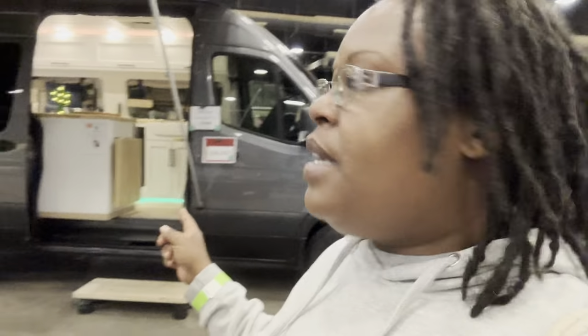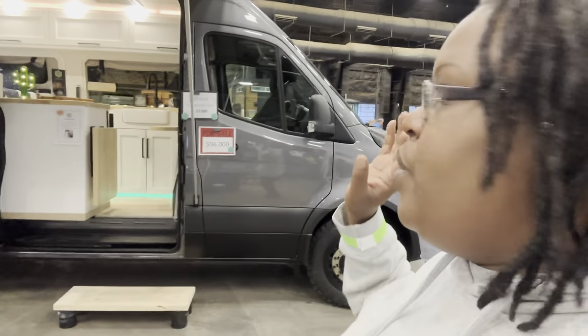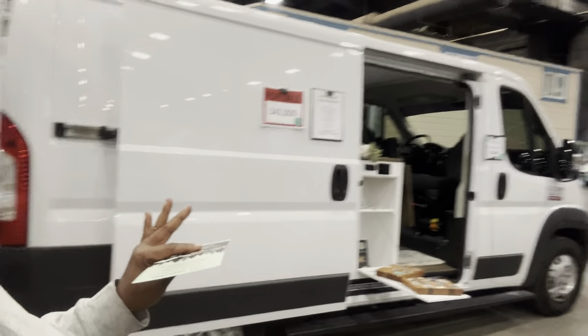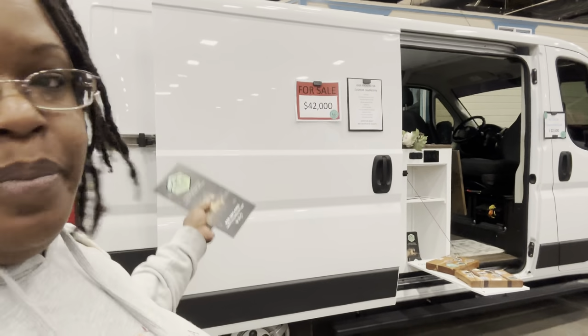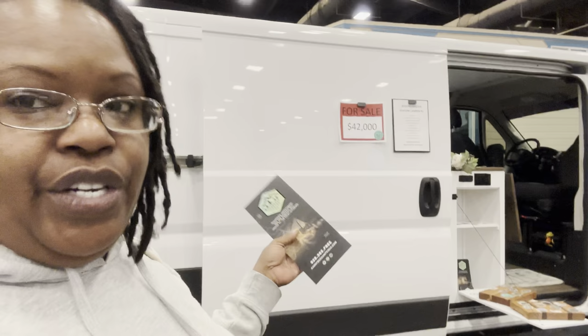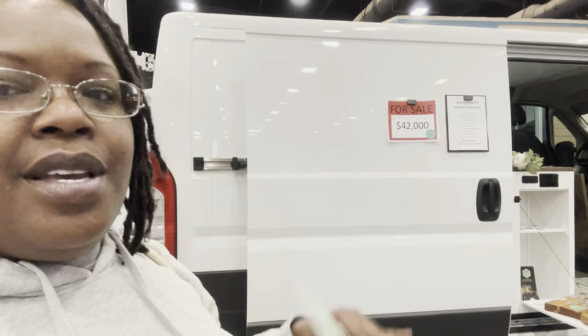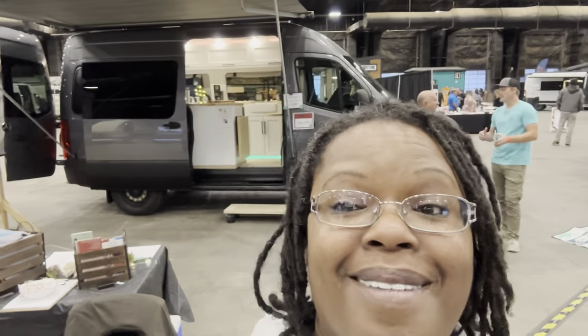Here's one behind me. If you had your own vehicle, the interior cost to build that is $29,000. But if you wanted to buy the whole unit, it would be about $96,000. And that is the high rise. They also have on the showcase a low rise. This interior is $12,500, but to buy the whole vehicle, it would be $42,000. But it's a low rise, so you won't be able to stand all the way up. So we're gonna go take a look at the low rise and the high rise.